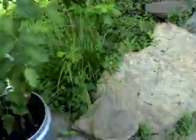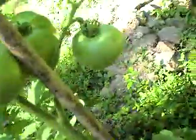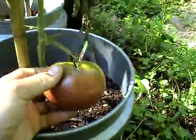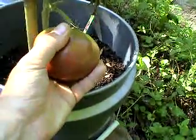Alright. Now the part I really want to show you. My Cherokee Purples. Let's see here. These were the first ones I put in the ground this year. A little cluster there. Tomato there. A lot more popping up here. But I've been waiting on this guy for so long. Look at that tomato. You can feel it. It feels perfect. A little soft.